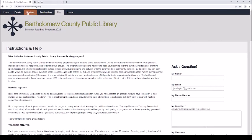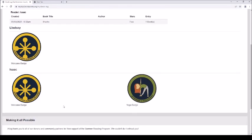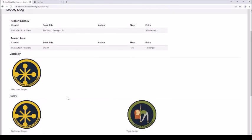I did not mention the rest of the tabs along the top here, but we do not use the events or the reviews feature of Bookpoints, so you don't need to worry about those tabs. If you want to keep track of what you've been reading, you can click Reading Log and it'll show you everything you've logged and when, how long you read, as well as all of the badges you have in one place. And that's for the entire account, your whole family, whoever's on there.